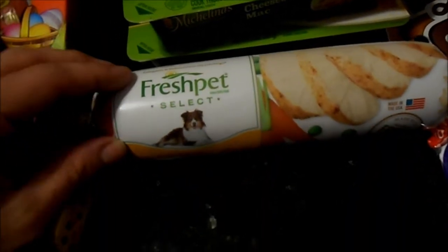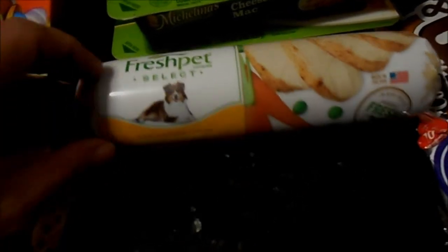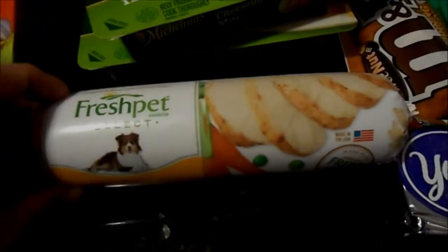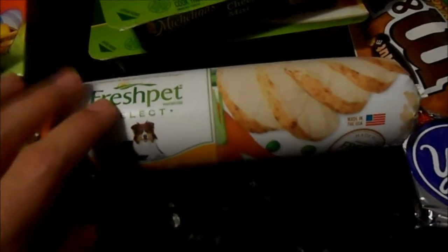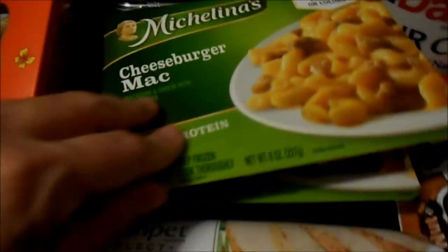So I picked up one of these Fresh Pet things as a treat for her. I always see them, but these are super expensive. This was like $6, and they actually say on the back that her weight limit should eat a whole one of these a day. Okay, well, I'm not Rockefeller, so I certainly can't afford to do that, but I thought this would be a really nice treat for her since she really needs to be babied right now.